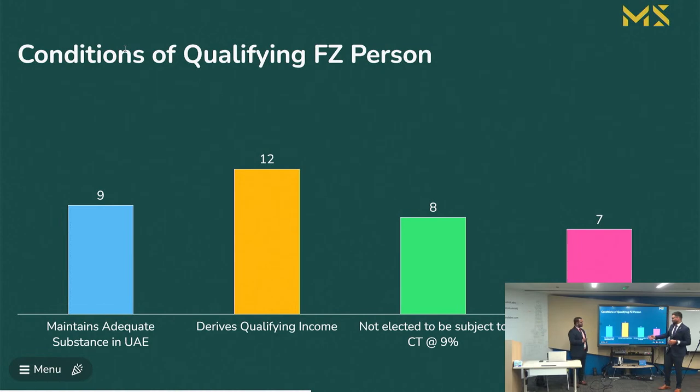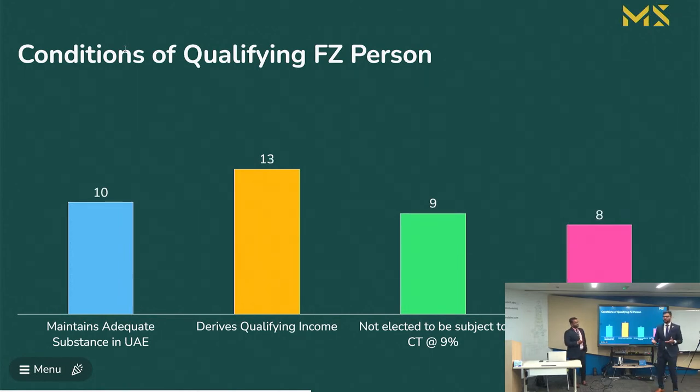So what do we mean by economic substance or adequate substance in the UAE? I'll just say it's a tax loophole. If you have a mainland entity and you think, okay, corporate tax is there, in the free zone I can incorporate a company and park all my profit in the free zone entity. This is exactly where this provision covers that loophole: if you want to book any revenue in a free zone entity, you should have adequate substance.